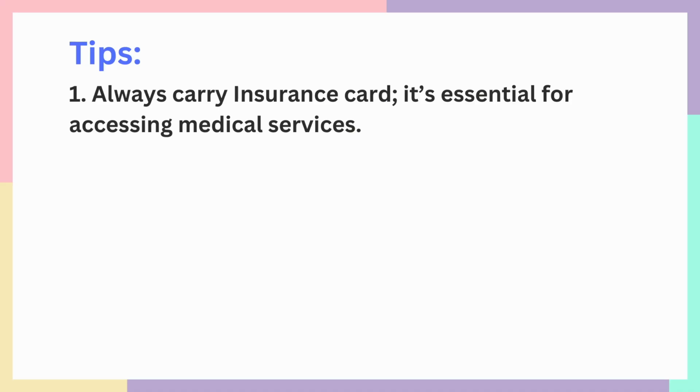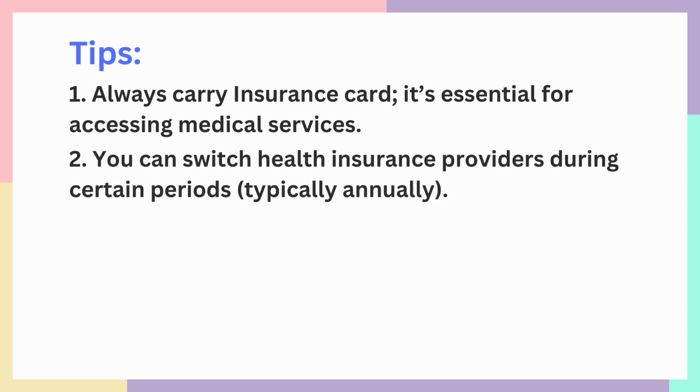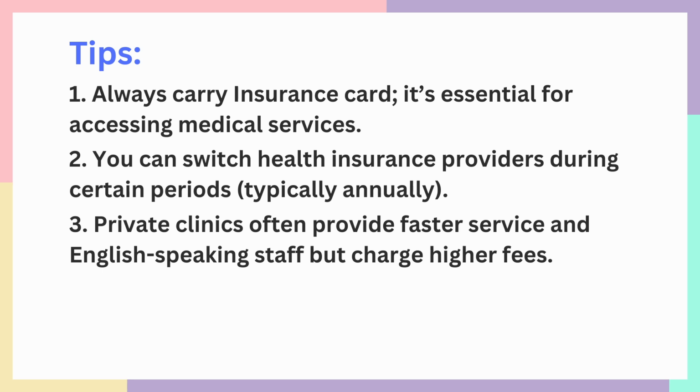Some additional tips. Always carry your insurance card. It's essential for accessing medical services. You can switch health insurance providers during certain periods, typically annually. Private clinics often provide faster service and English-speaking staff, but charge higher fees. Example providers include Canadian Medical or EUC Premium.